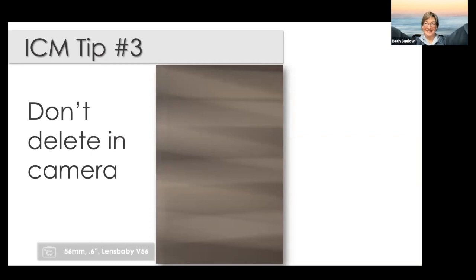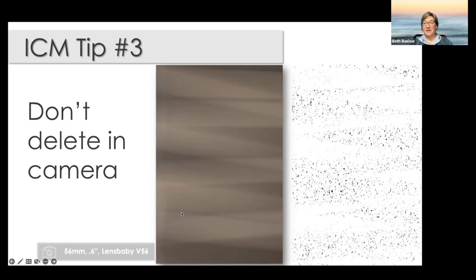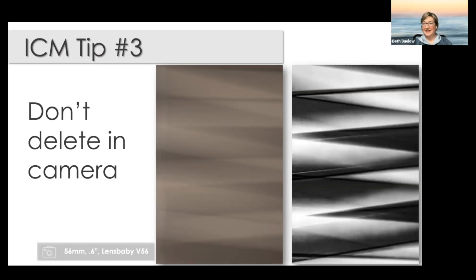Tip number three: do not delete in camera. You already saw with those ficus plants, if you were to look at those and say, eh, that's crud, and delete. This, yuck, right? But then I process it and I get that. This is a piano keyboard. An abstract image; some people might like it, some people might not. I find it pleasing, the geometry of it, the balance of it, the gradations and whatnot. But if I had deleted in camera, I would have missed it. So resist the urge to delete in camera, pull it into Lightroom and see what you got.